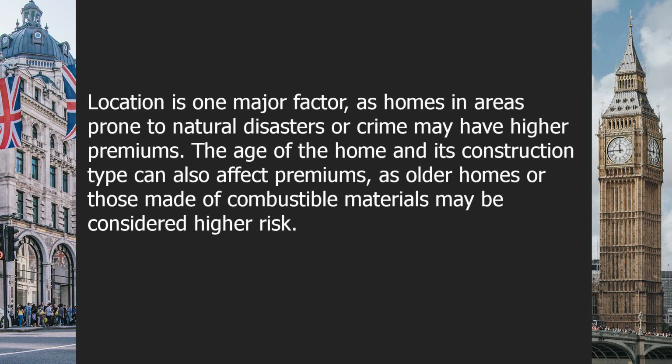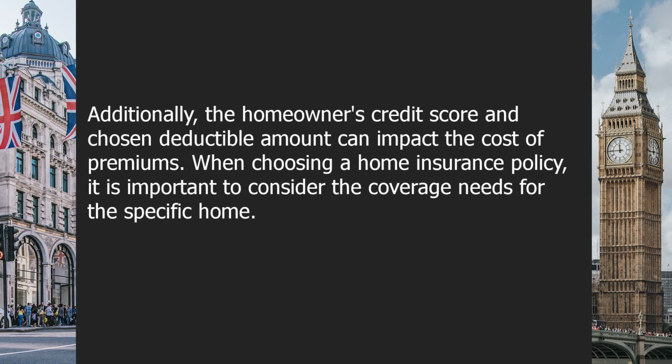Location is one major factor, as homes in areas prone to natural disasters or crime may have higher premiums. The age of the home and its construction type can also affect premiums, as older homes or those made of combustible materials may be considered higher risk. Additionally, the homeowner's credit score and chosen deductible amount can impact the cost of premiums.